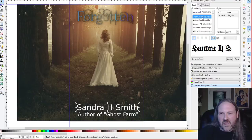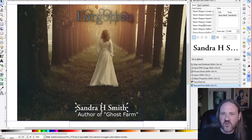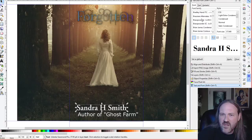Let's see here. Gutenberg, no. Garamond. Yeah, Garamond is probably a good choice because it's really simple. But we're going to pick one that's a little more gothic in its look. And that's going to be something like... Not Blackwood Castle, that is way cheesy. I might have to actually go into my font program to find one.